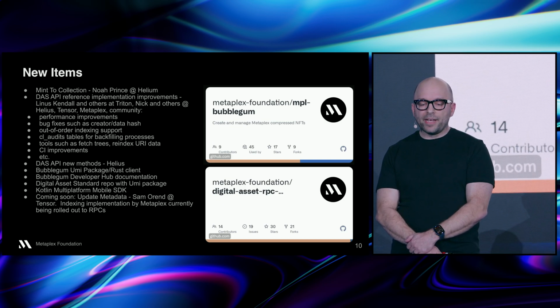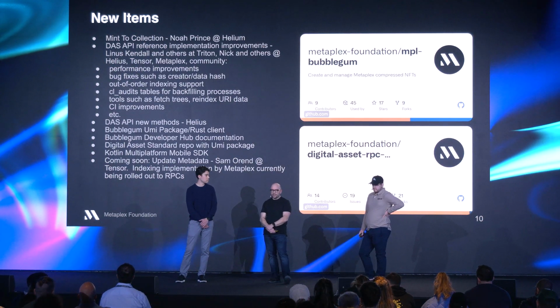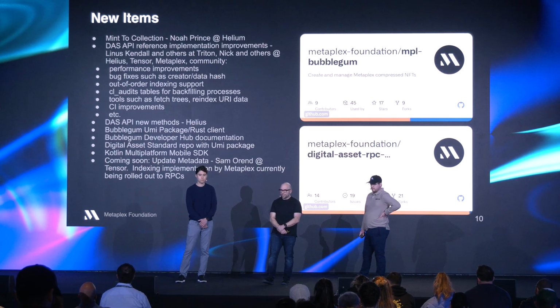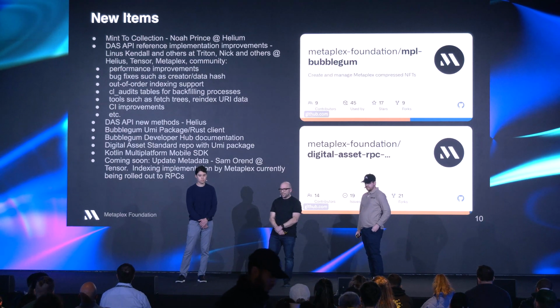We've done a lot of DAS API reference implementation improvements. Linus and others at Triton, Nick and others at Helius, Tensor, Metaplex, the community, et cetera. There's been performance improvements, bug fixes, and fixes to deal with out-of-order indexing. Let me talk about that one really quick. When you index all this data, sometimes one transaction is missed, and then when you go back, you have to backfill it and not overwrite new data with older data. So we make use of the sequence number in the Merkle tree to prevent out-of-order updates from corrupting the data.